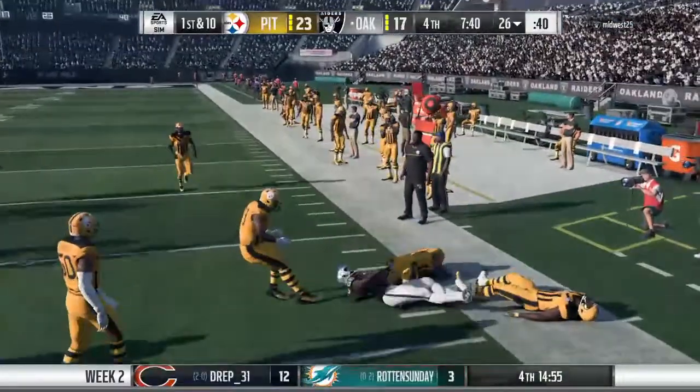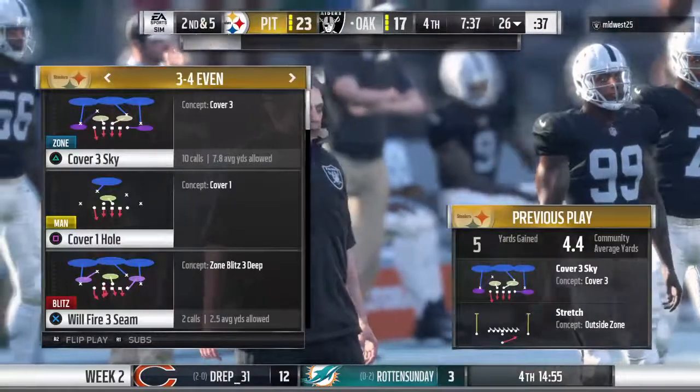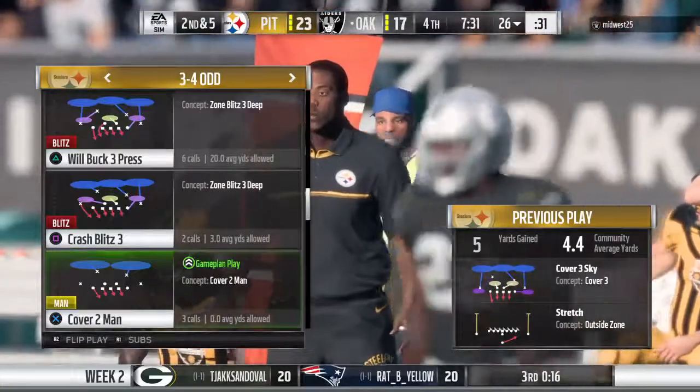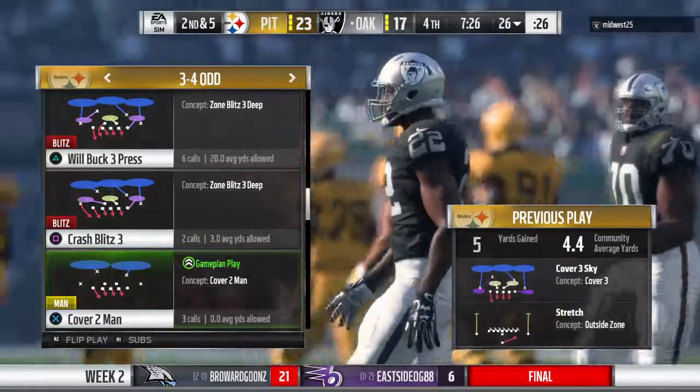Up past the 25 to the 26, a gain of 5. Well, they did throw interceptions on their last 2 drives, so no surprise at all they decided to start it with a running play. I'm actually a little bit surprised, though, that they got as much out of it as they did. Yeah, decent little gain. Puts them in a pretty good spot for second down.